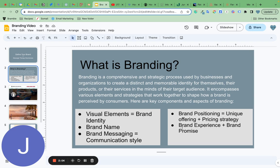First one is visual elements. So I know we've all seen these and we know what they are. For instance, your logo, your colors, images, all of that stuff. Your name, your messaging and communication style. So some brands have a really fun, silly voice. Some have a very serious and traditional communication style. And you'll want to think through what your brand communication style is.